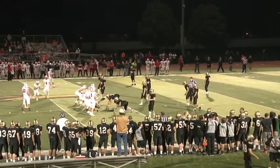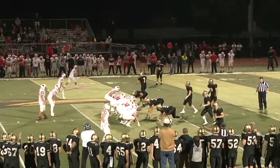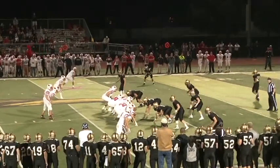You know, Westwood has found something out of his spread offense. They moved the ball well out of it the last drive, and I think that's what they might have settled on here.